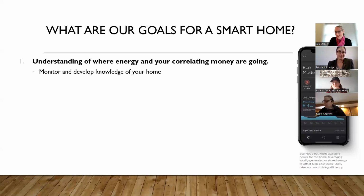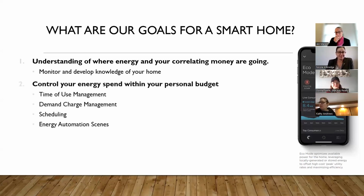Yeah, so you guys have an idea, which is really great. And for a lot of people, actually, they just don't know where it's going. Maybe they don't know what a traditional big energy spender is. The second level really is controlling your energy spend within your personal budget. And this is important because some families and homeowners spend energy and don't think about it, and that's okay. And there are other people who really want to understand how they can lower their energy bill.